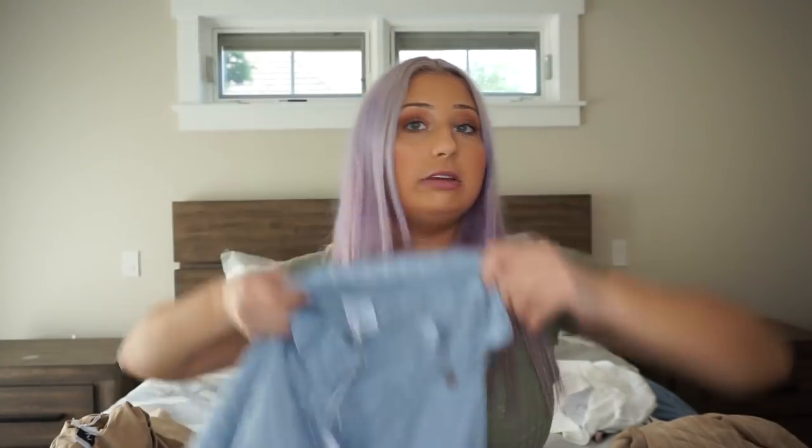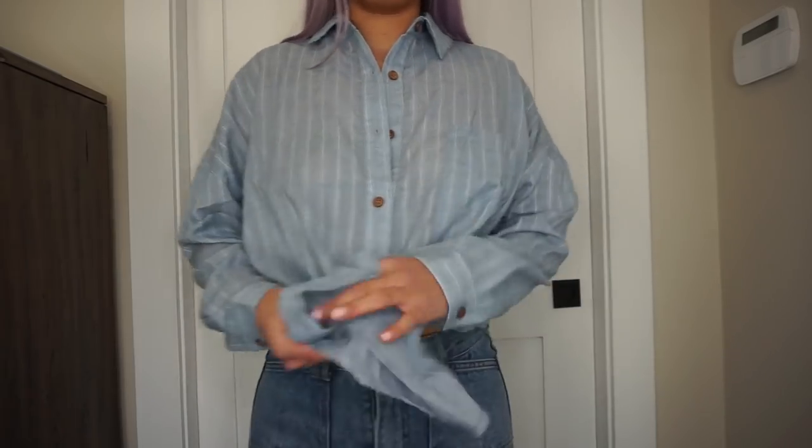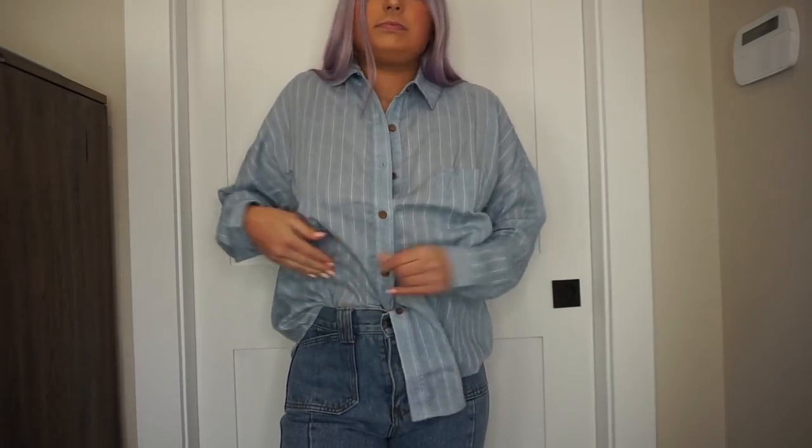It is this long sleeve blue and white striped button down. I have been looking for a top like this for a really long time with a color that I really like, because there's a lot of colors out there that I just don't like in certain shirts. And I didn't want this to look like a flannel. It looks super beachy, which I really like.